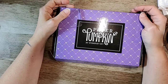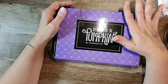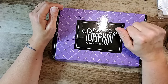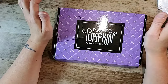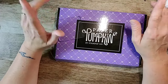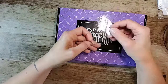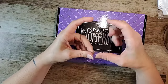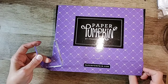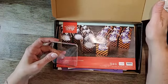Paper Pumpkin is so adorable. It's so freaking cute. It's a monthly subscription, and you can buy 1 month, 3 months, 6 months, however you want it. You can get it every single month, or you can skip months, whatever you like. When you first order Paper Pumpkin, you get a stamp pad. It's $30 a month, and it comes to your door once a month.